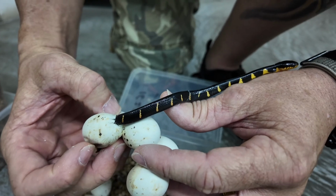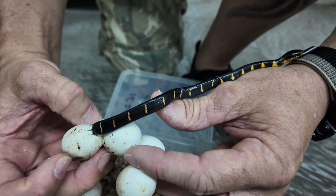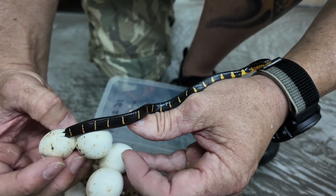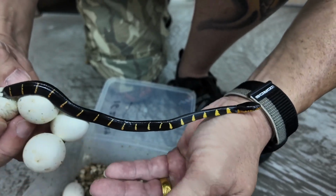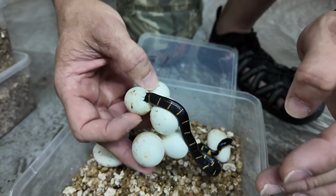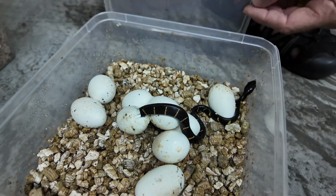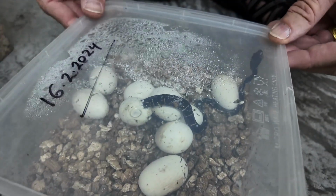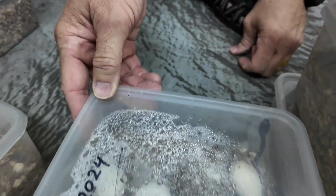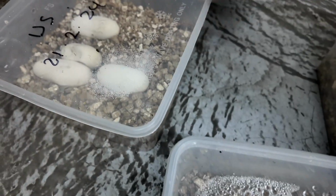It's quite a big baby coming out of that little egg, especially compared to the bengkuluensis. Those snakes are really thin and skinny and wormy, but that's pretty cool. A nice little clutch here, good size. Like I just explained, I'm going to leave that one in there, let it crawl around and stimulate the others, hopefully.